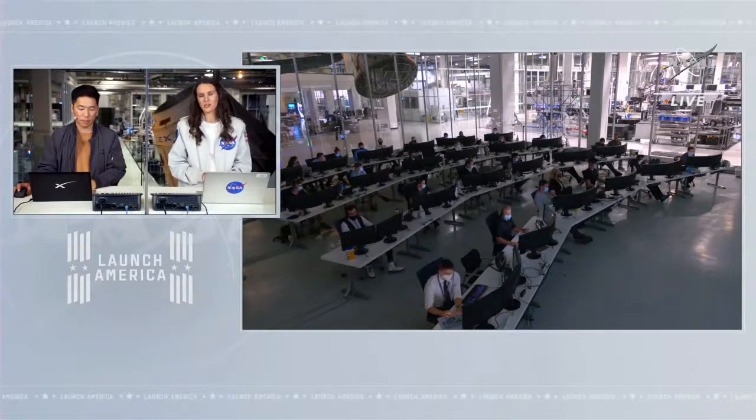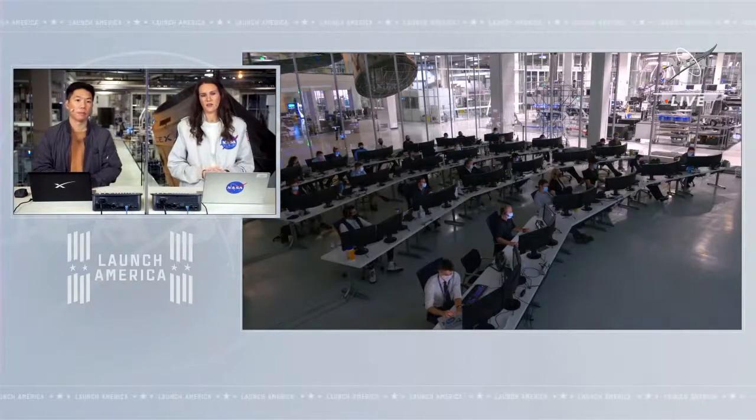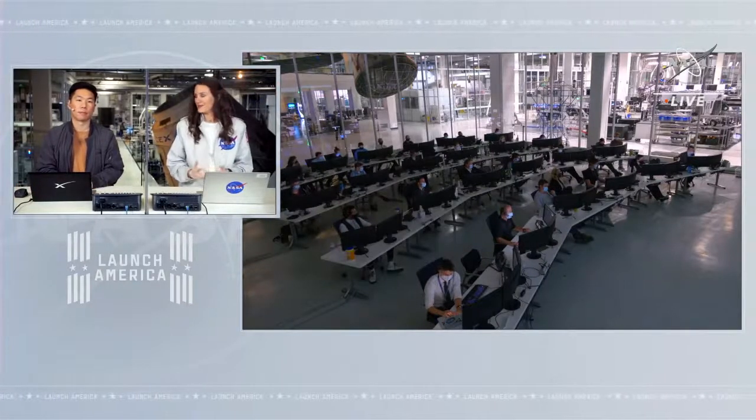And we are continuing to watch Crew Dragon execute all of the pre-programmed maneuvers. The next major one, now with the nose cone secured and all of those hooks secured, we'll be looking for really re-entry.